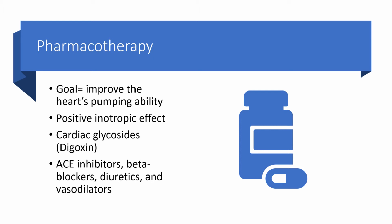So the goal of the pharmacotherapy in treating congestive heart failure is to improve the heart's pumping ability. And the drug therapy should increase the cardiac contractile performance and produce a positive inotropic effect. Inotropic refers to the force of muscular contraction. So a positive effect is going to increase the force of muscular contraction.